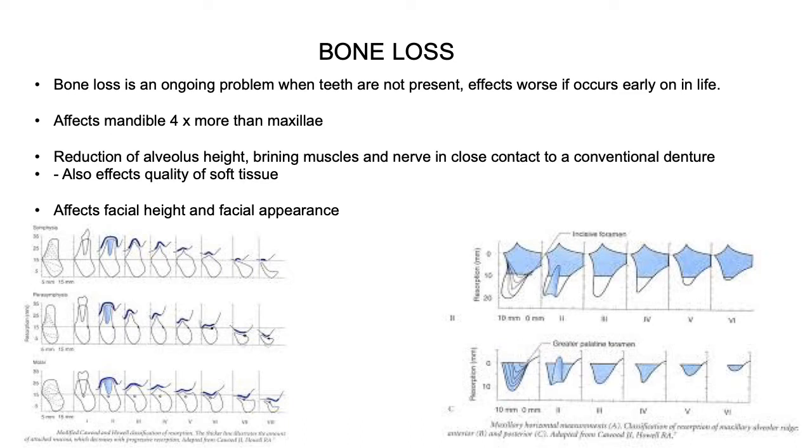But it's not only going to be a bone problem, you're also going to have a soft tissue problem. Unfortunately, it's not the best image when it's zoomed up, but this is the symphysis region, the parasymphysis, and the molar area. As time goes on, not only do you lose bone width and height, but look at the quality of the soft tissue.